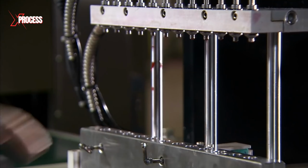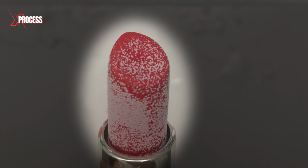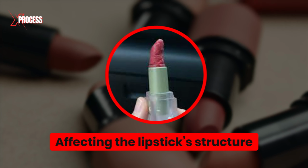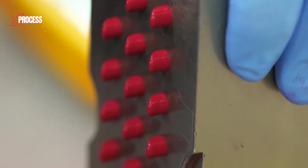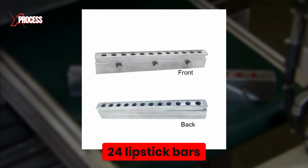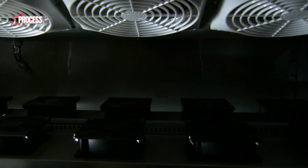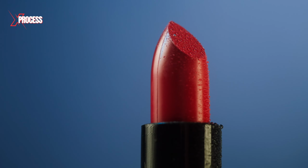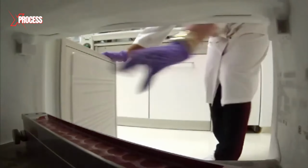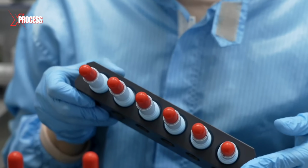Expert handling is required to ensure the liquid fills each mold evenly, as uneven filling could result in layer-based crystallization, affecting the lipstick structure. These molds are designed to shape multiple lipsticks at once, with each mold holding 24 lipstick bars. After filling, the molds are placed in a cooling chamber to allow the mixture to solidify and take on the final lipstick shape. Once the mixture has cooled and solidified, the lipsticks are carefully removed from the molds and inspected for shape and consistency.